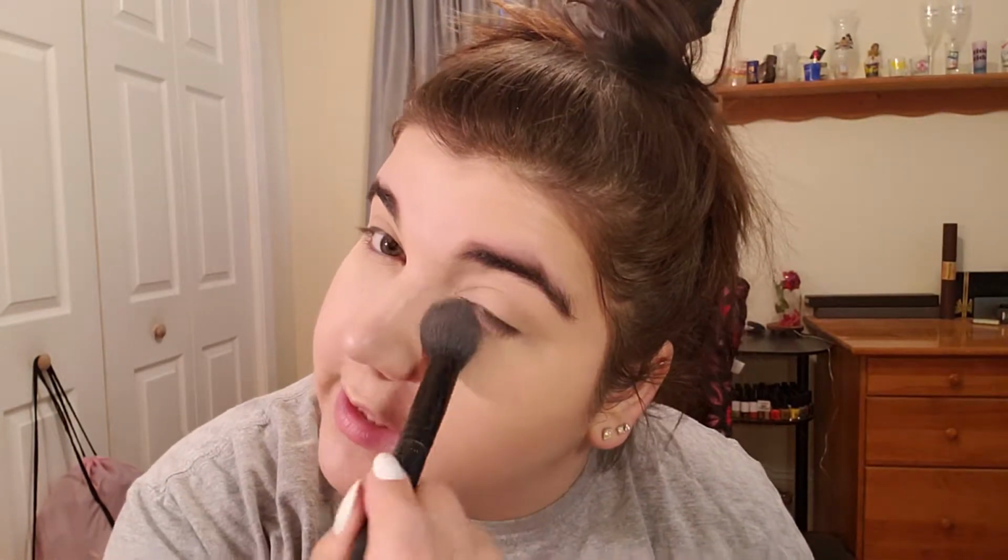So that actually set really nicely. It feels like nothing's there when I set, which is actually quite nice. I don't like the feeling of heavy powders, and loose powders can feel kind of heavy. So I'm really liking that.